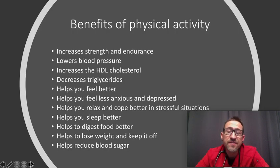So the benefits of physical activity. I'm not going to go over the entire list here. You can certainly read it for yourself. But what I want to emphasize here is a lot of the things that you see in this list are reasons why you might take your medications. Reasons why you might take a statin or a beta blocker or an ACE inhibitor. What I also want to point out is that these same kinds of things can happen whenever we exercise. These are all benefits of physical activity.